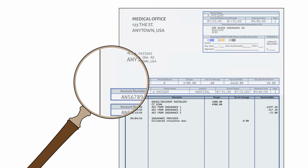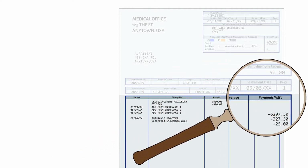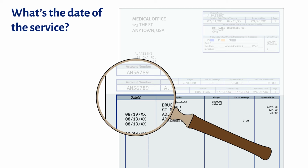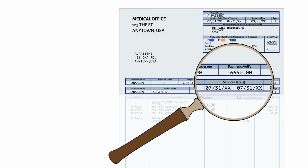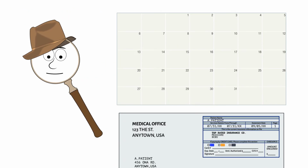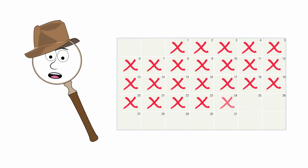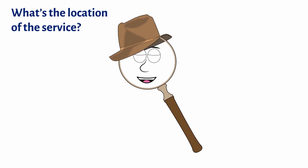Many bills will include a table or grid that contains various bits of information. One of those bits, usually the far left one, will be the dates of services rendered. There may also be a summary on the bill that includes a date of service. Be aware that it can take a long time, sometimes weeks or months, to receive a bill after services are rendered.